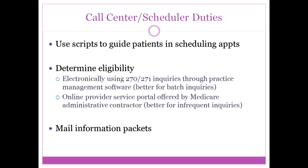The second way is to use your online provider service portal offered by Medicare, the Medicare Administrative Contractor. This is better for more infrequent inquiries. For example, if a patient calls and requests this visit, you can send this to your Medicare Administrative Contractor to see if this individual person is eligible for this benefit.